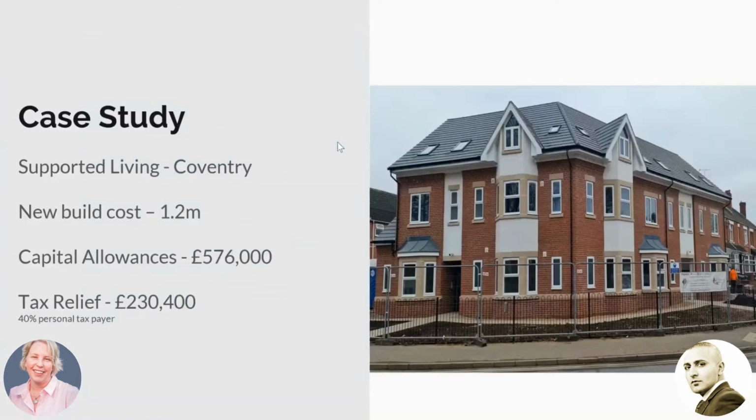This was one that we did recently. This was a purpose-built supported living block of apartments for, I think it was young, vulnerable teens or something along the lines of that. Now, he built this at a cost of 1.2 million. This particular client had a parade of arcades and so on, and he sold all of them just to fund this kind of development. Built it from scratch. 1.2 million, and it had everything.